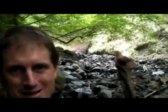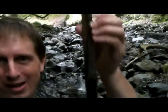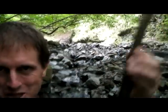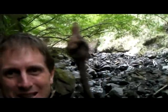Check this out. I found something interesting. I'm gonna bring it home, a souvenir for my daughter. I think that this stick looks a whole lot like a wand. A magic wand. Emily likes that kind of stuff. Maybe she'll like it.